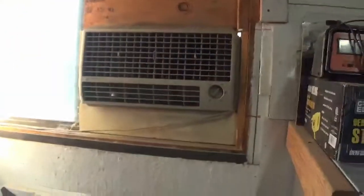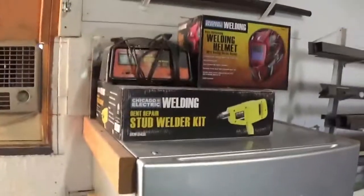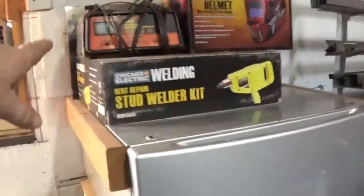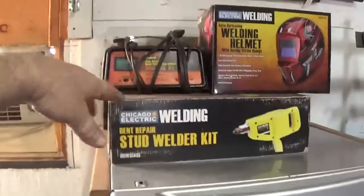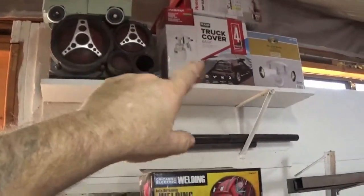It's my swamp cooler to keep my hair blown back. Small pieces of metal that I use for different things, fabricating. Let's see, I got my stud welder, my welding helmet. I keep it in the box so I don't scratch the lens. Battery charger, a brand new gun I haven't used yet, going to be using Sunday.